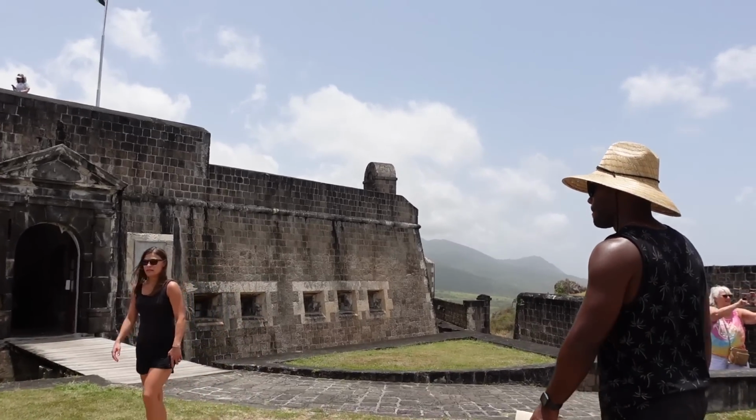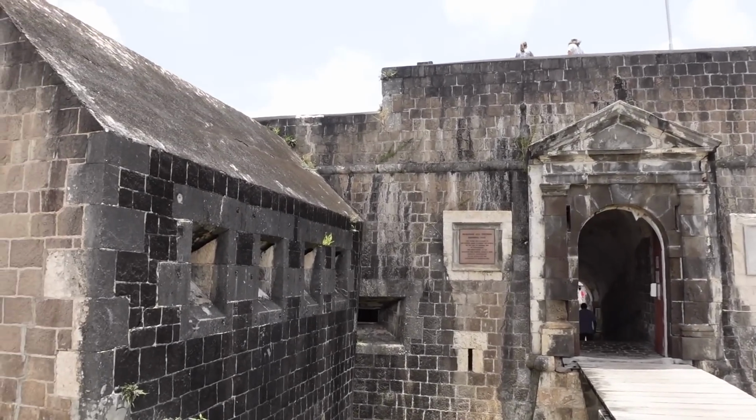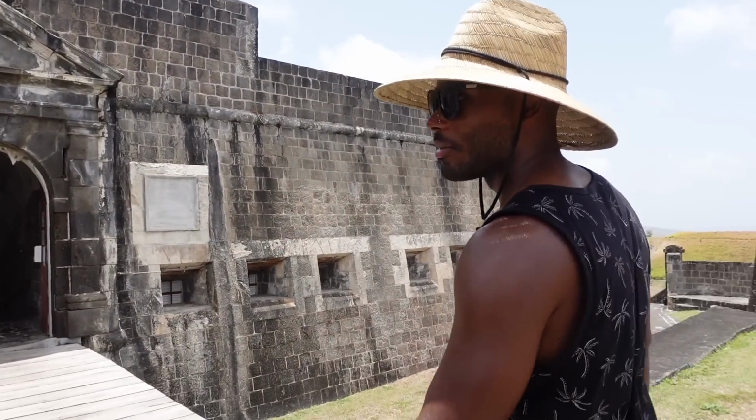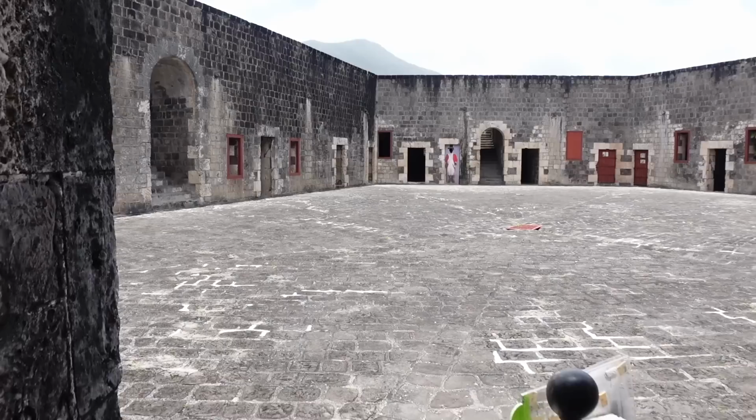Let's go inside the fort. See what it looks like inside. It's so quiet up here. So we've been in the fort in Puerto Rico. Now we're going inside the fort in St. Kitts. Yeah, this is cool.